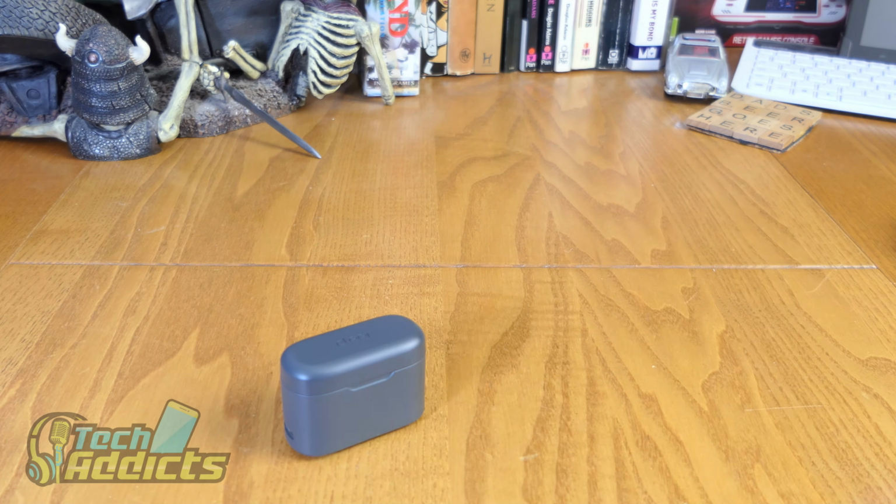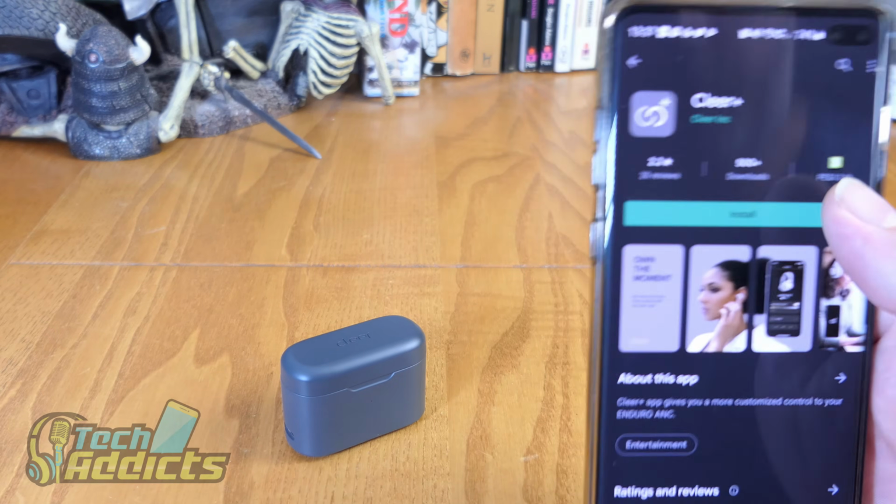Right. The app. Here is the app on the Google App Store.